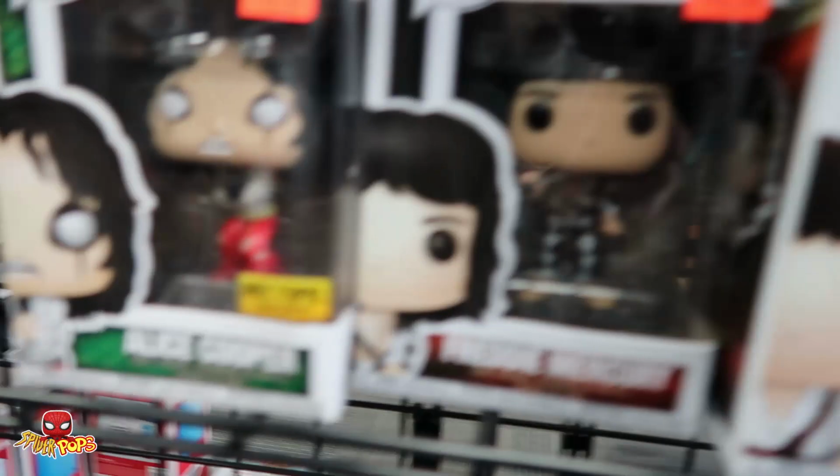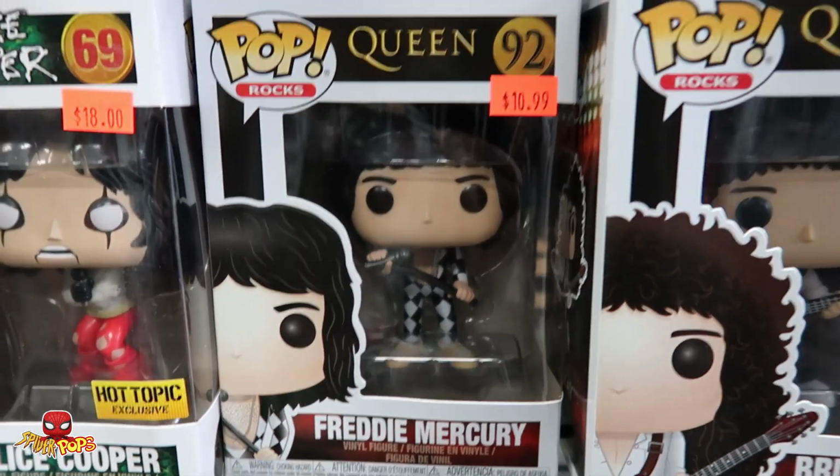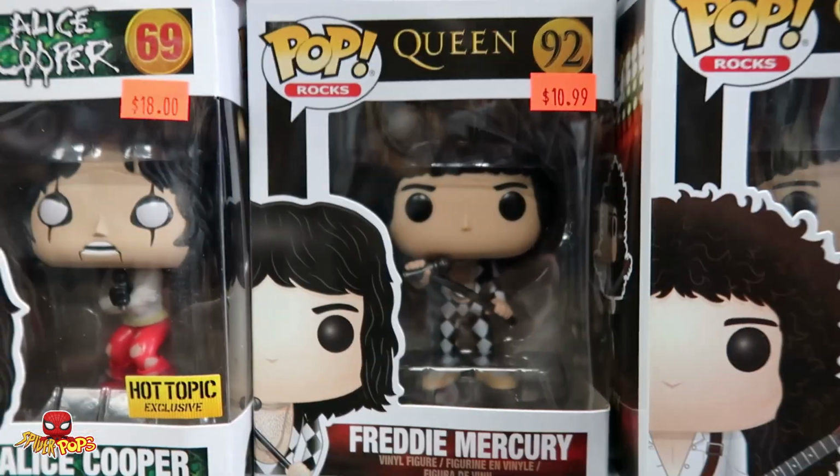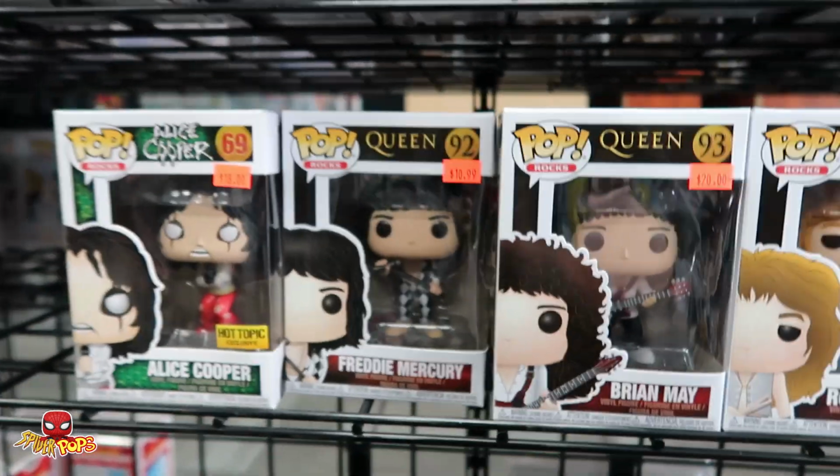All right, down here we got some Queen pops. That's pretty interesting. The other day I was actually talking about how the zombie She-Hulk looks a lot like this pop of Freddie Mercury with the hairstyle at least. So yeah, it's pretty funny that we just ran into that pop today.